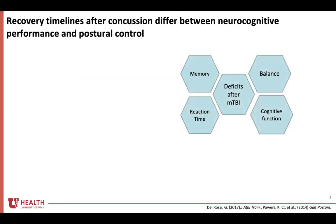Recovery timelines after concussion differ between neurocognitive performance and postural control. Many deficits can be seen after sustaining an MTBI, including reaction time, memory, balance, and cognitive function. Generally, reaction time deficits can return back to baseline levels 14 days post-MTBI. However, this is only for motor control. In postural control, we see that in many cases, it takes past this 14-day timeline in order to return back to those baseline levels.